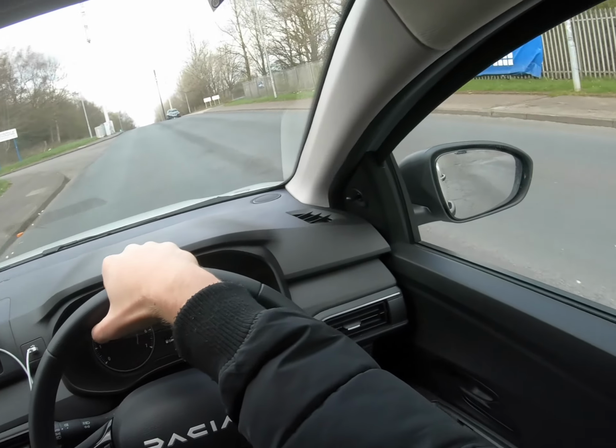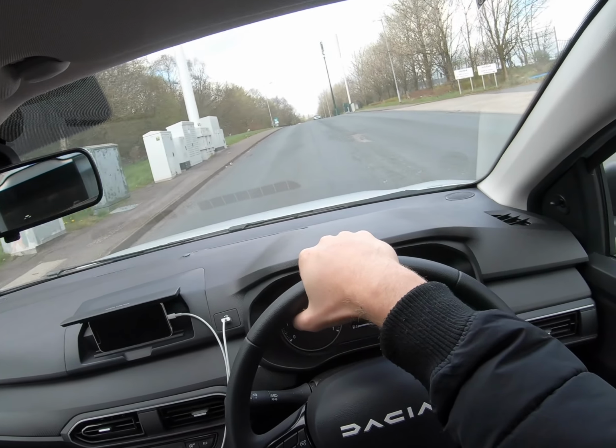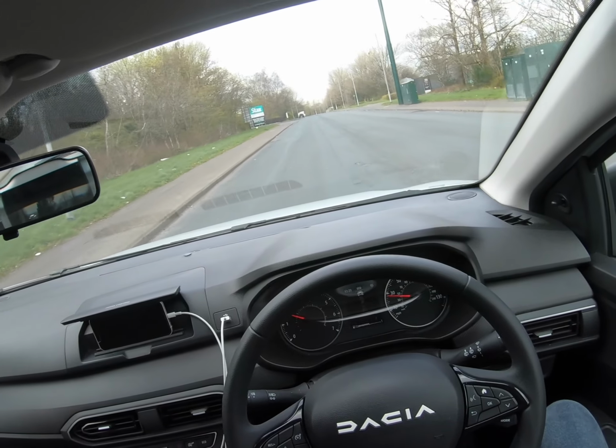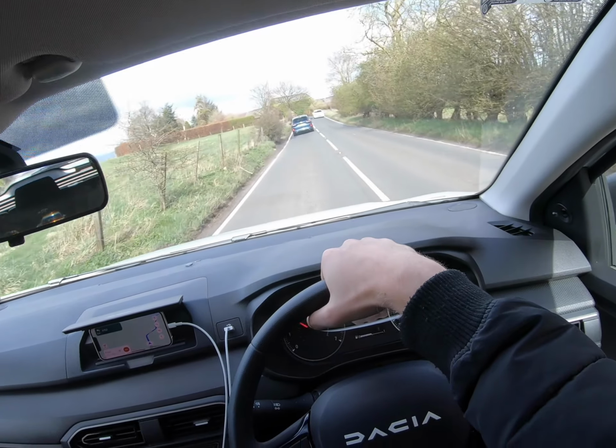I've driven a Citroen C3 not that long ago, as you can see on the videos. This drives a million times better. It doesn't have some of the fancy elements, the soft steering wheel and stuff, but this is just nicer. Just much nicer to drive. And then accelerate. Okay, now we can accelerate.